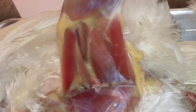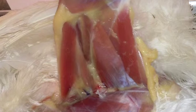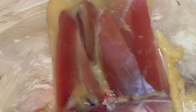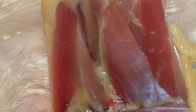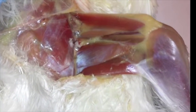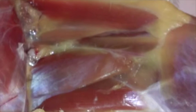To look at the quadriceps femoris, we need to observe Clucky from a medial view, where we found it lying posterior to the sartorius. It also extends the thigh. It originates in the ilium and inserts in the patellar ligament. The ambiens muscle originates in the ilium and pubis and inserts in the proximal tibiotarsus.